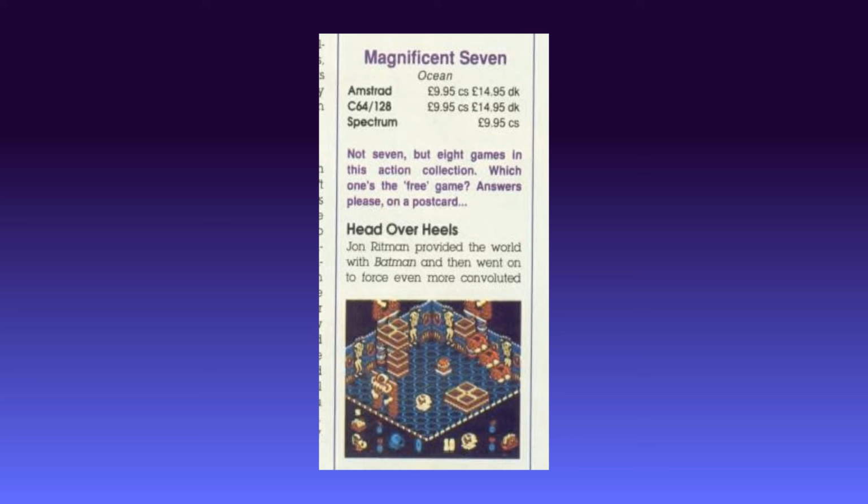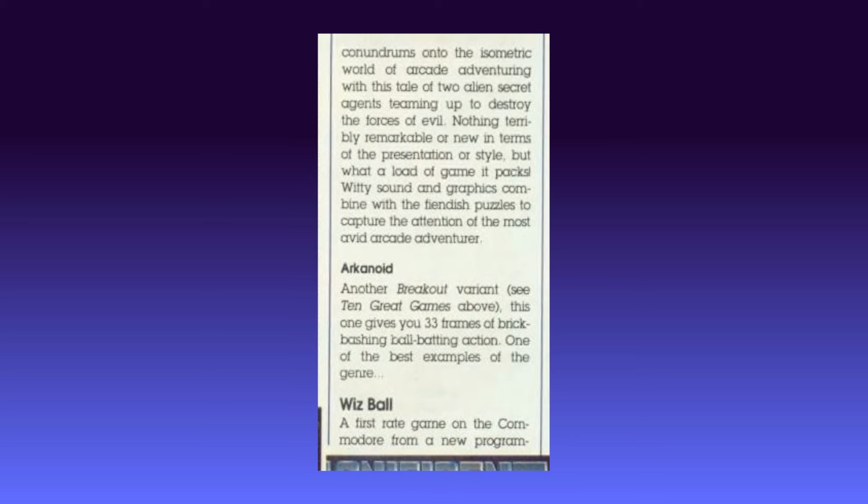The roundup of the games on the compilation is much more in-depth than the Zap review, so I'm just going to pick out a few select comments. For Head Over Heels it says nothing terribly remarkable or new in terms of the presentation or style, but what a load of game it packs. Witty sound and graphics combined with the fiendish puzzles to capture the attention of the most avid arcade adventurer. While I'm not super keen on the game myself, I don't disagree with those comments.